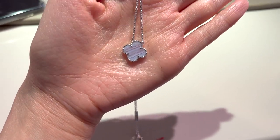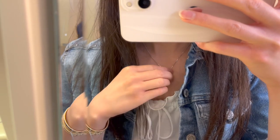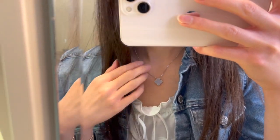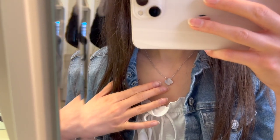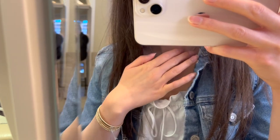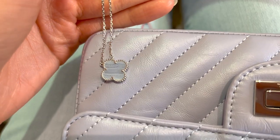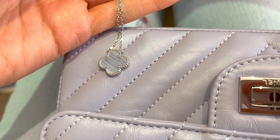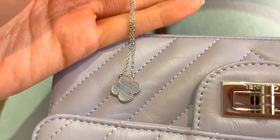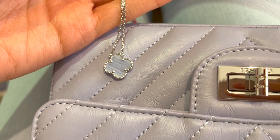And that reminded me that I had considered getting something with the chalcedony stone a while back, but I just never tried it on. So I tried on the necklace, and weirdly enough, I always thought it was a blue color, but to me, it actually looked more purple than blue, somewhere between periwinkle and lavender in color. And I happen to be carrying a lavender colored bag and wearing a blue denim jacket, and you can see it looks so much closer in color to my bag than my jacket.